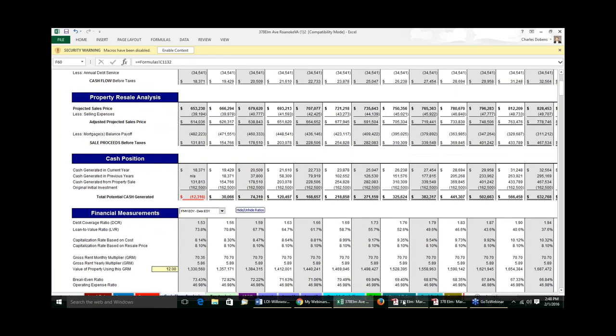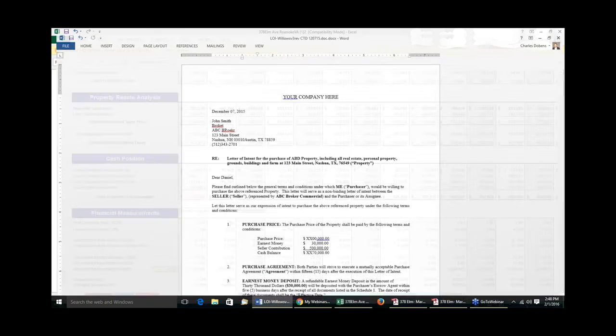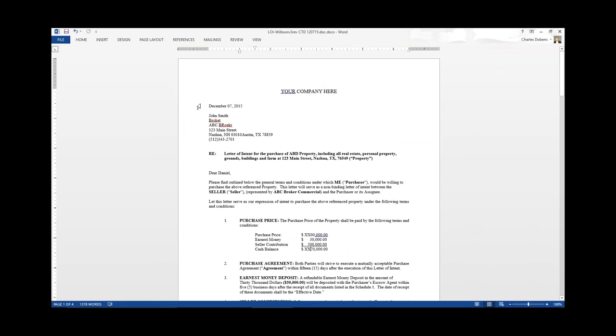Jump on over here to the oh, where are you? Good. Okay, so what we're going to say, we're going to put in the address. You're going to be working from a template, one of my templates that I sold to all my students. They all have access to my templates. 26. And then we get the broker on there, John Smith, broker, ABC Brokerage House.